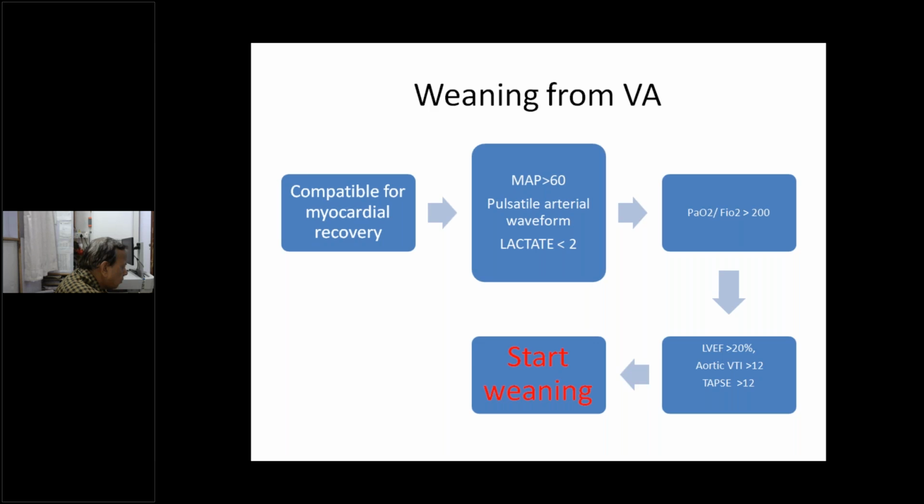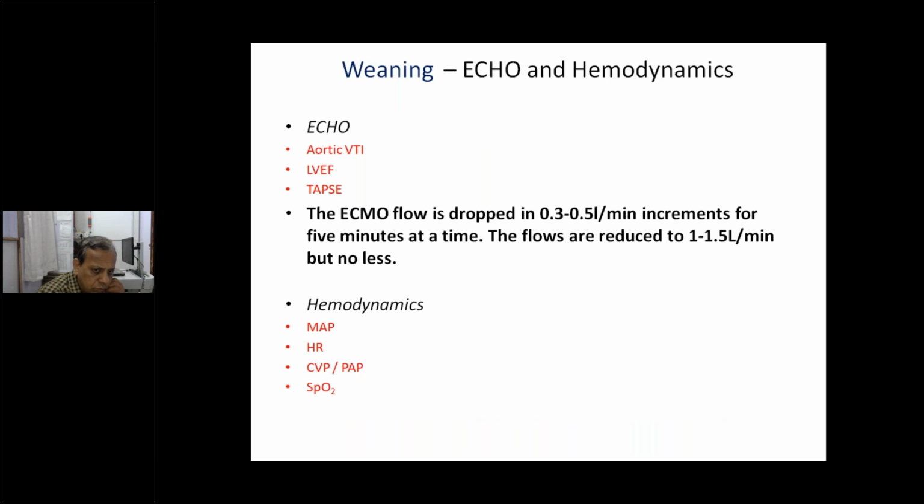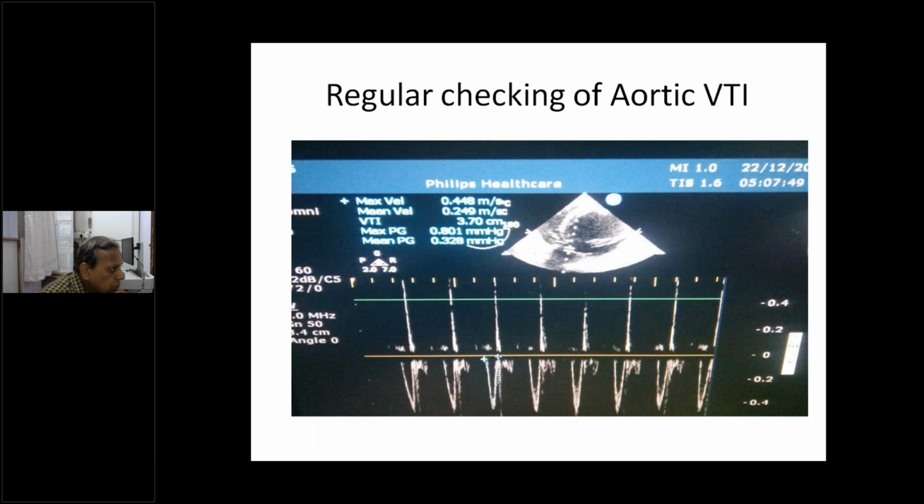With these improvements, you start the patient on weaning, and obviously you put a bridge before weaning any veno-arterial ECMO. Weaning is a continuous echo process. Two people are there, one brings down the flow and one continuously watches the echo, with aortic VTI, LV ejection fraction, TAPSE. ECMO flow is dropped 0.3 to 0.5 liter per minute in increments of 5 minutes at a time, and flows are reduced to 1 to 1.5 liter per minute. You look at your hemodynamics like mean arterial pressure, heart rate, CVP or PA, and saturation. Always check your aortic valve VTI; to predict success, it has to be more than 10 or 12, or ejection fraction 20 to 25%.